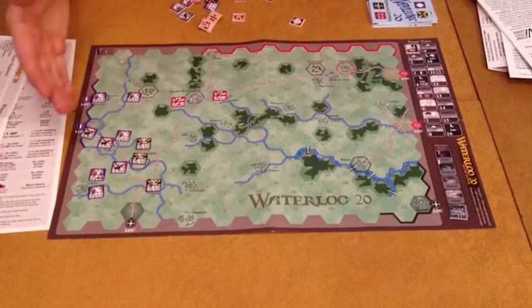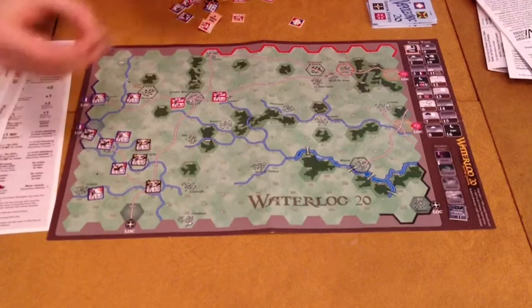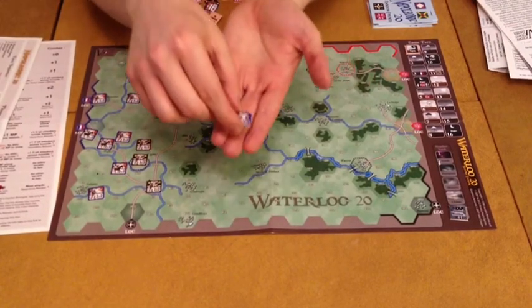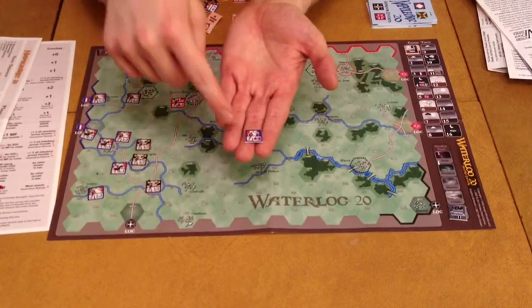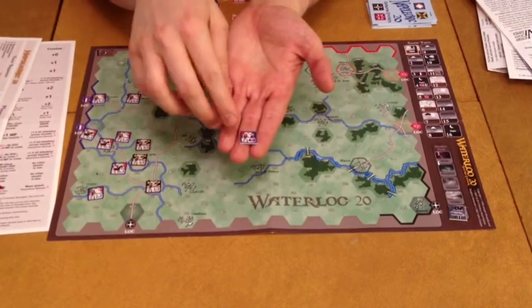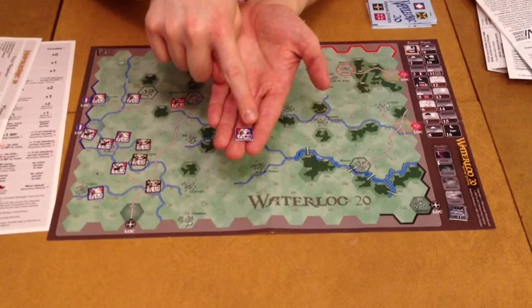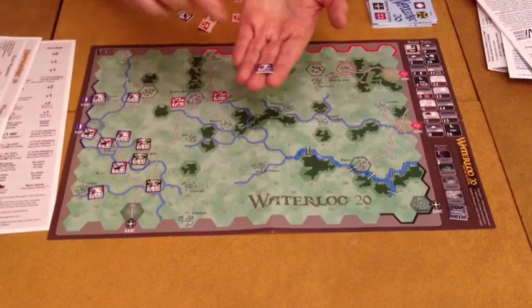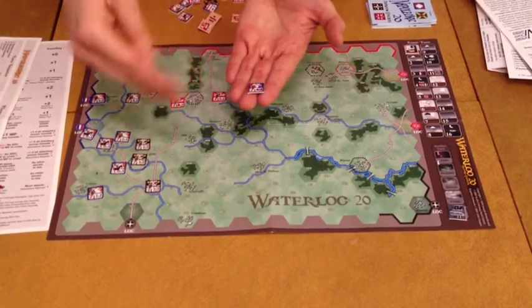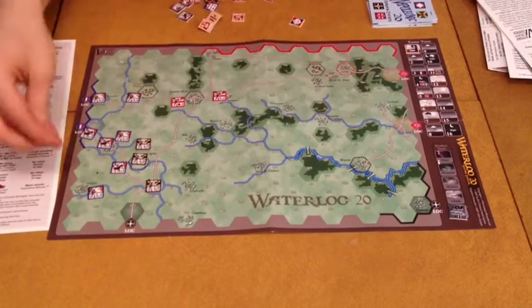Some of them go faster, some of them go slower, some of them are more powerful. For instance, let's just take a look at this tile. This is a very powerful tile. It has a 4-2 on it. It's got blue on the outside, so this is a French unit. But the 4 means this does 4 damage, and the 2 means it can go 2 spaces, unless it's on a road. If you're on a road, you can go 1 additional space. So if you keep this guy on the road, you can go 3 spaces and do 4 damage. It's a very, very nice tile.